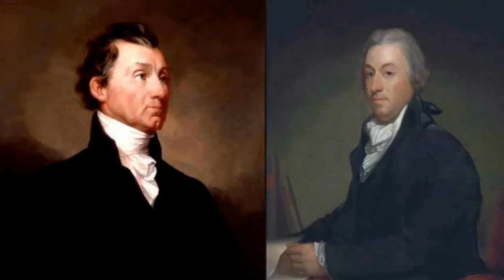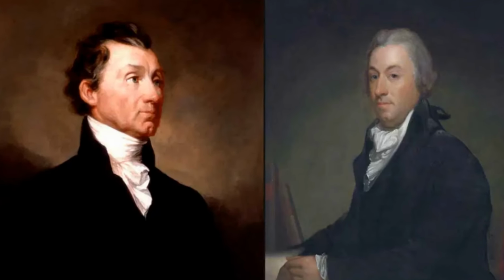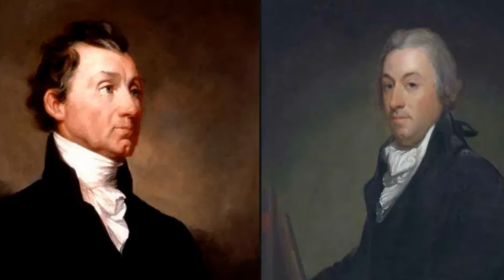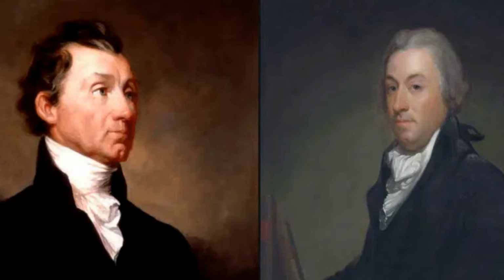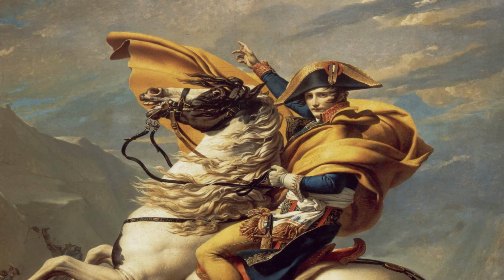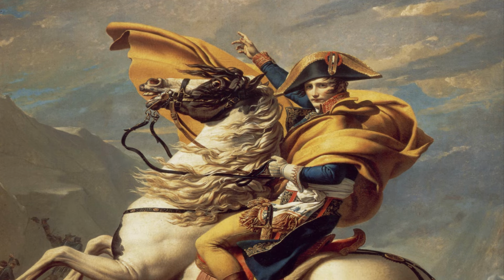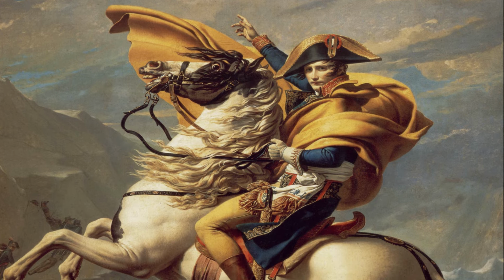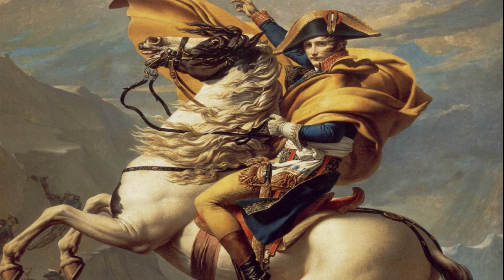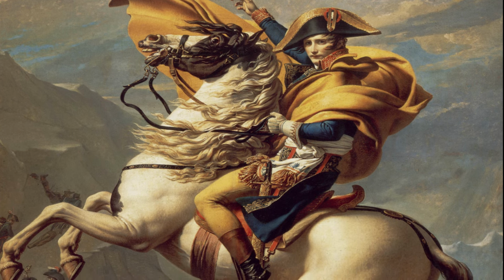In an attempt to make sure they would always have access to the port, Jefferson sent two diplomats, James Monroe and Robert Livingston, to France to try to buy New Orleans. Fortunately, back in Europe, Napoleon was having troubles of his own. He was fighting multiple, expensive wars, which made it hard to focus on his plans for Louisiana.